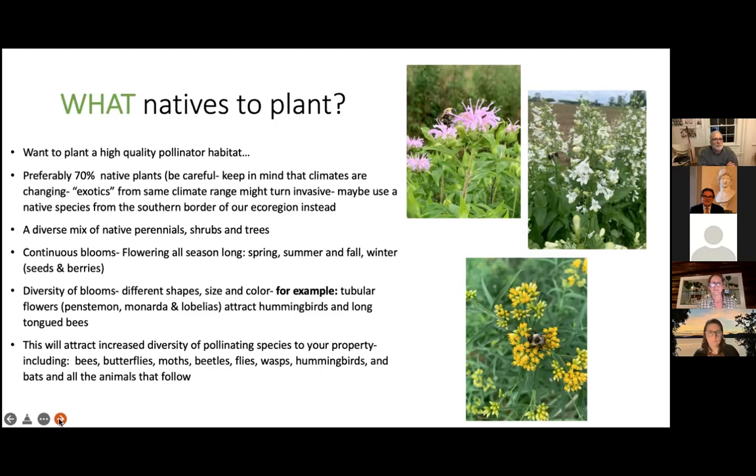And then you want continuous blooms, so they're flowering all season long in order to feed everybody, even in the winter. Seeds and berries are super important in the winter. And we're going to talk about not cutting down everything during the winter. And actually, in the opening first slide, I meant to say that the picture with the grass and the snow, it's quite beautiful to have your garden up in the winter time. And then you want a diversity of blooms, different shapes, sizes, and colors, like tubular flowers, like the penstemon and the monarda and lobelias, because they attract different insects and hummingbirds and long-tongued bees. And then you just want to attract a lot of different things to have lots of biodiversity on your property.